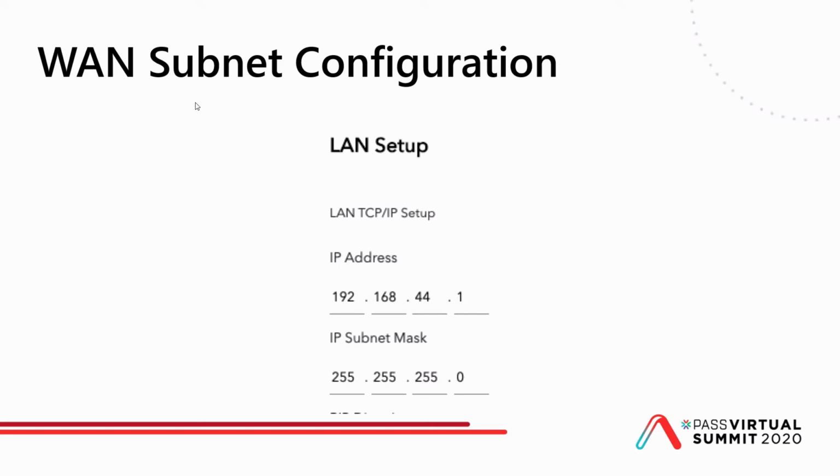The next thing I mentioned that I like to set up is changing the actual network subnet configuration. By default, with almost every router, you're going to see 192.168.0. So I like to change that. Just if I ever need to connect to a friend's network, for whatever reason, we're not using the exact same IP addresses, so we can actually connect there.